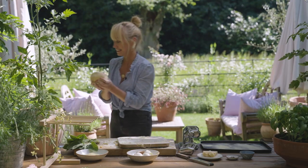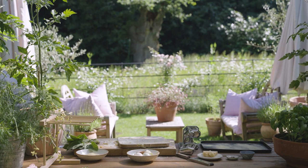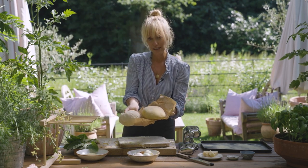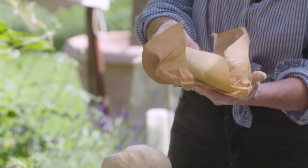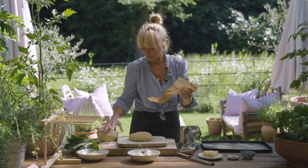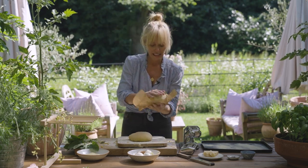Now this goes into the fridge for an hour to set. And when it comes out, it looks like this. So I guess this is the difference from when it goes in to when it comes out. All I know is that it's better after an hour in the fridge. So I'm gonna take that out and I'm gonna pop this one into the fridge.